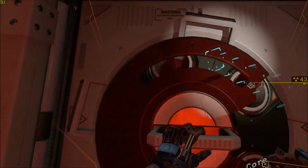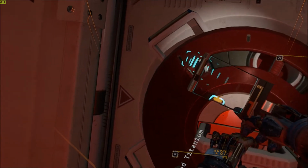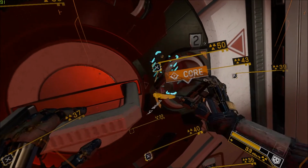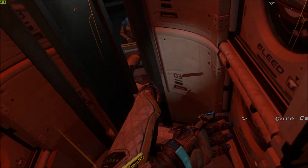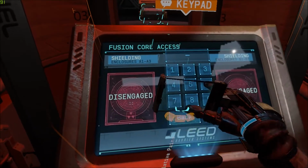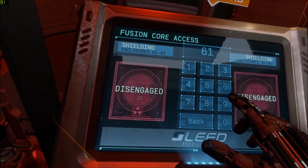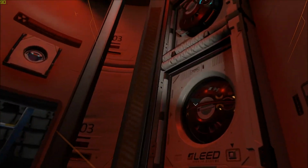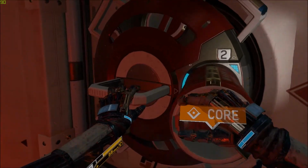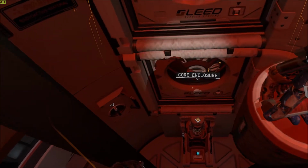Microfractures in the fuel assembly. Radiation at unsafe levels. That could contaminate the entire fuel reserve. We'll need to jettison the core. To unlock it, enter 6102 at the central console. Core released. Bring it to the disposal conduit at the bottom of the chamber. Once you open the conduit, you'll need to seat the core into the launch tube and use the lever to eject it. Keep an eye on your shield levels while you're in transit.